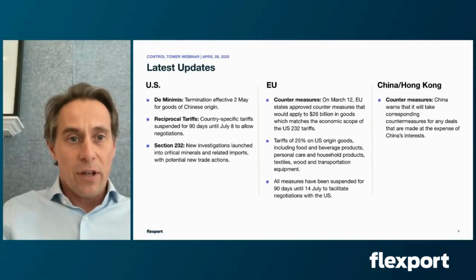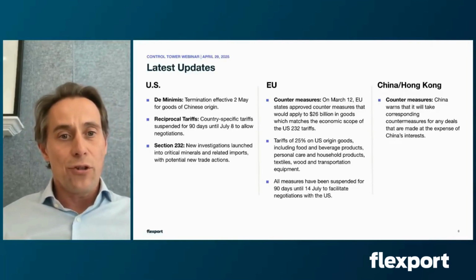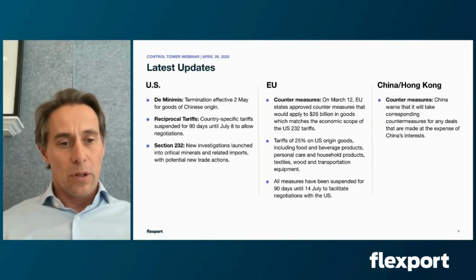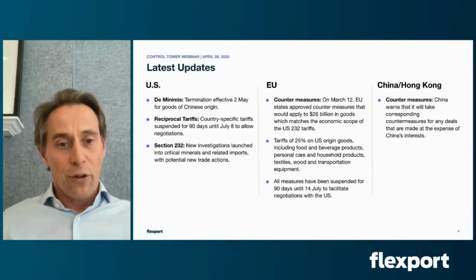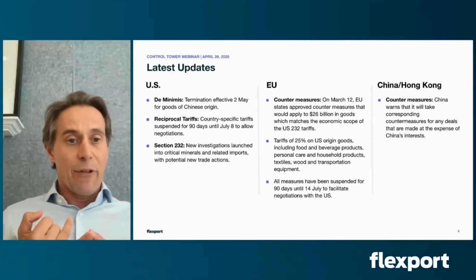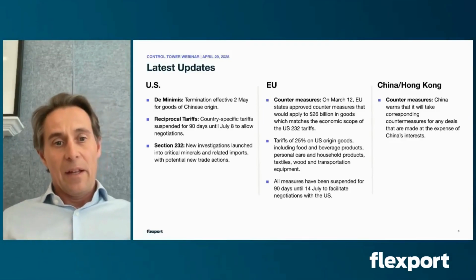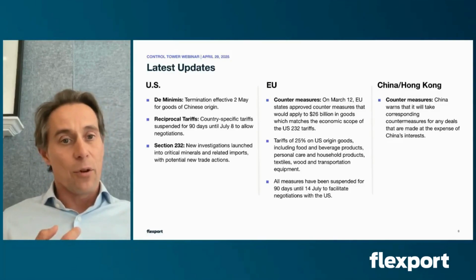When talking about the reciprocity, that is continuing. We're in the negotiation phase. We expect that there will be a deal with China anytime soon. And the reason for that is pretty simple. The two countries can't live without each other. If there won't be a deal, we will have an inflation shock. A lot of SMBs will go out of business, unfortunately. And manufacturing will come to a standstill because there are no parts. So there needs to be a deal.